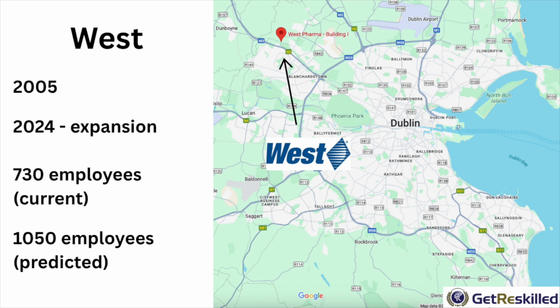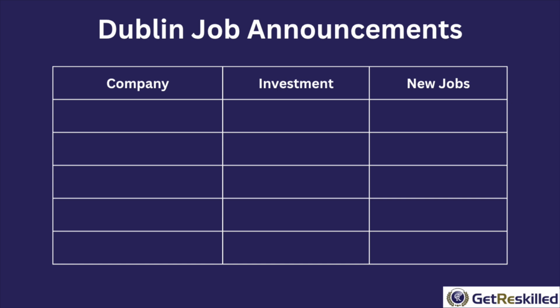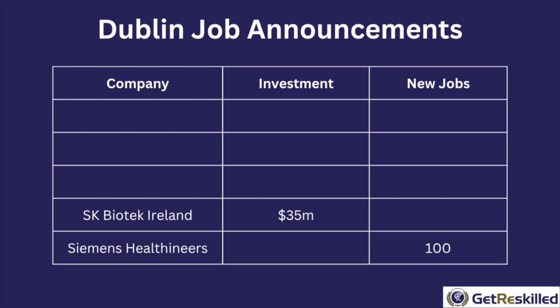In addition to the operations of those big companies, there has continued to be significant investment and a number of job announcements in Dublin recently. Some of the biggest include Siemens Healthineers adding 100 new jobs as they launch a new centre for excellence of immunoassay research and development. SK Biotech Ireland are investing up to $35 million to build a new API manufacturing plant on their Swords site. Then we already covered the expansion of the West manufacturing site, leading to 330 new jobs, the $400 million investment from BMS that's expected to create 350 new jobs, and Pfizer's $1.26 billion investment that's expected to create more than 500 jobs at Grange Castle.